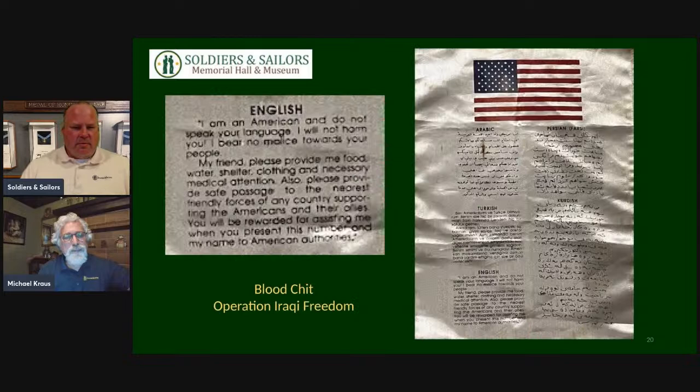Right, and then I think we have one more here, and this was a little bit more modern. We've been looking at a lot of older flags, but this is from this century, and this is what they call a blood chit from Operation Iraqi Freedom. The reason we're using this artifact is that you can see the flag at the top of this piece of silk.